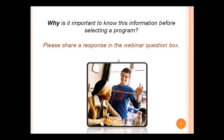So we have a lot of wonderful answers. So just to read a couple of them: the success of the program weighs heavily on how the parents feel about the program; in order to select a program that will best serve the population; accountability, accuracy, feasibility to ensure fit; to implement the program with fidelity; to gain the community support; to reach desirable outcomes.